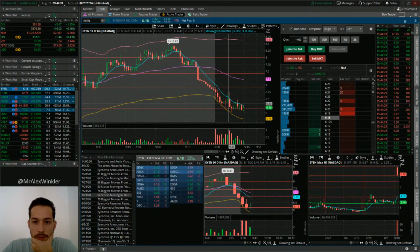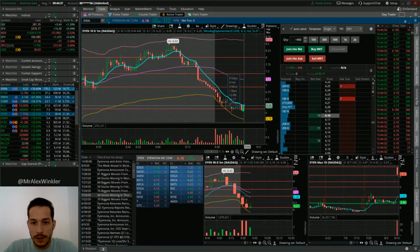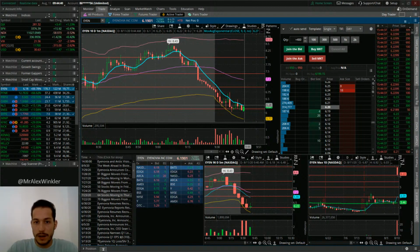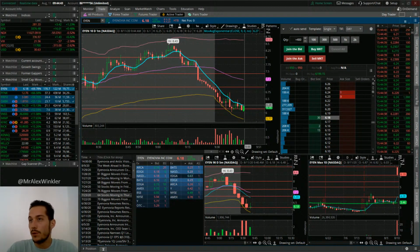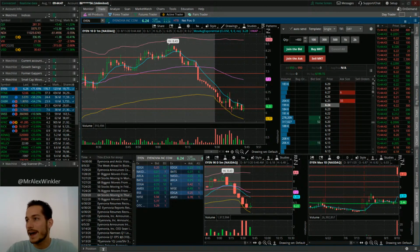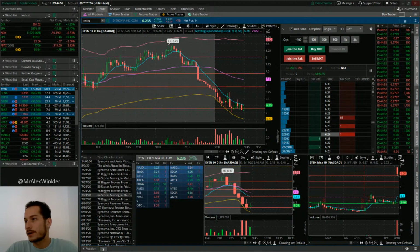EYEN might break above the 9-minute EMA here. Kind of held this flush territory, so that's a really good sign. Man, this one had such a strong sell-off, huh? Ooh, OXBR absolutely getting wrecked right now. Woohoo! What is that? Oh my lord. That is just not fun looking. Man, these tickers are tricky to trade today, I think.